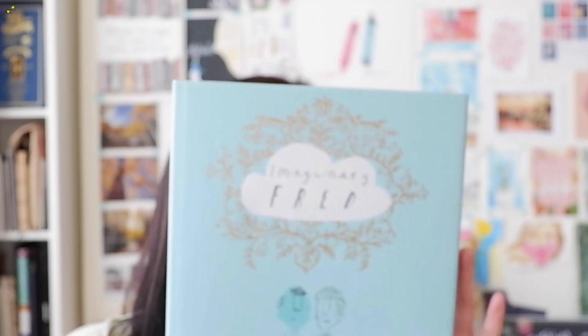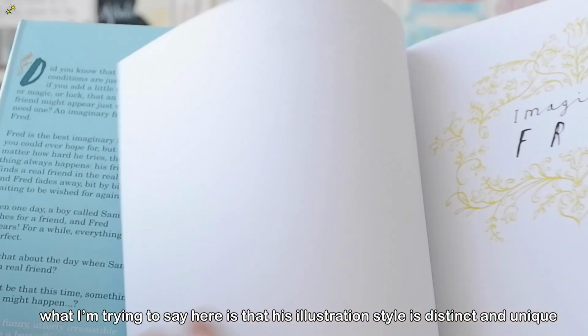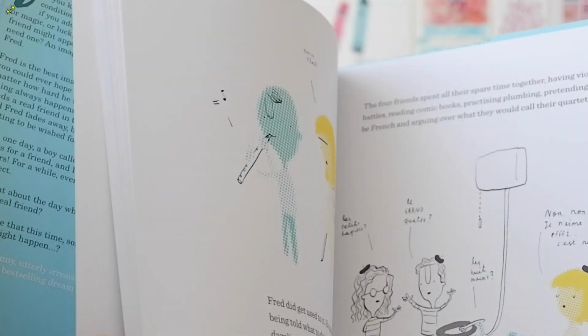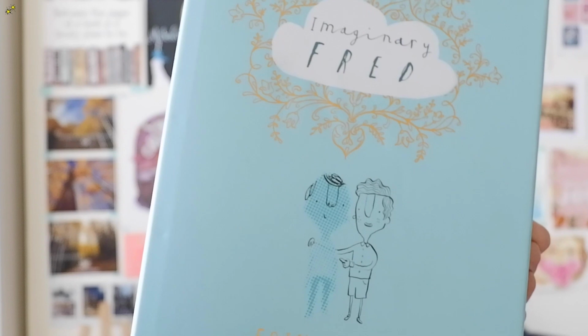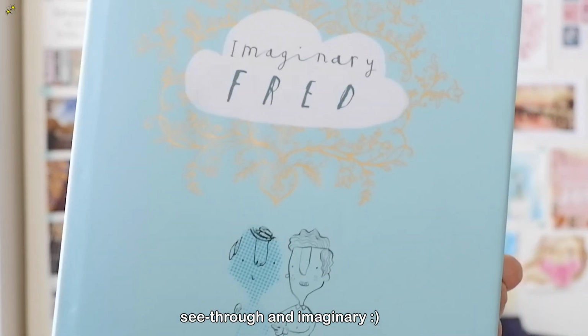Oliver Jeffers has this illustration style that you will know even without reading that it's by Oliver Jeffers. And I love how it was illustrated, and that the imaginary friend named Fred was illustrated with dots, and he looks like he's, yeah, see-through and imaginary. So this is one of my favorite purchases.